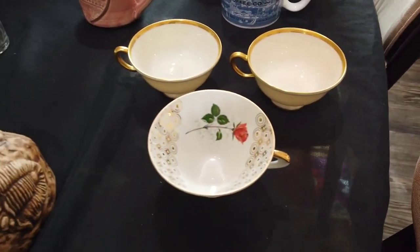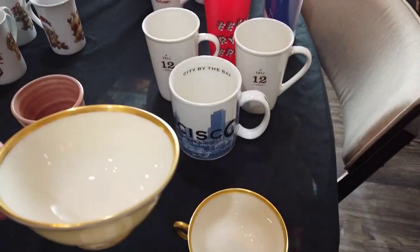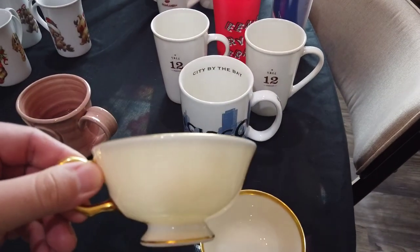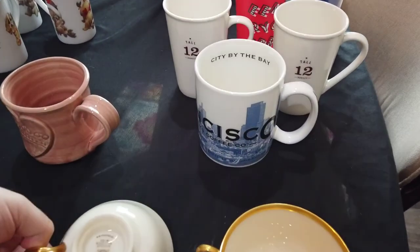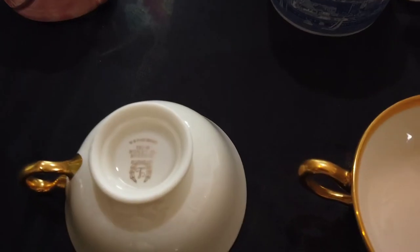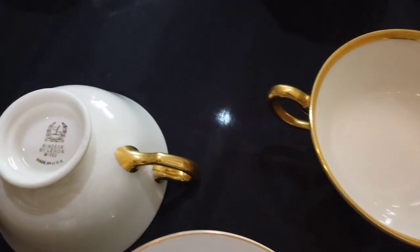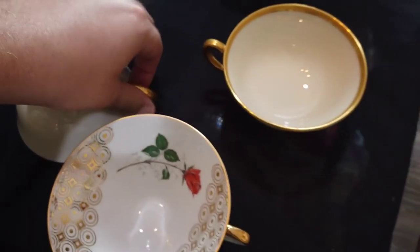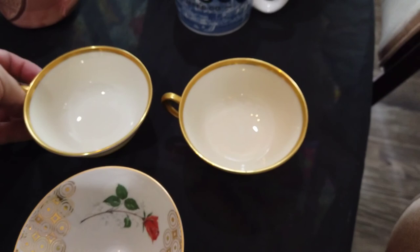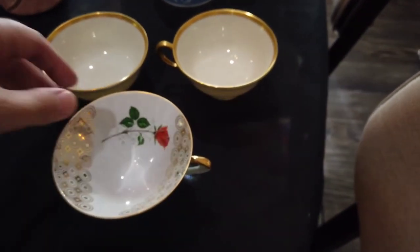Now, these teacups were really cheap, 95 cents for both. Look at that gold detailing on the rim. It is Lenox. Lenox is a great brand. Windsor by Lenox, M161. I noticed there's several Windsor brands. But yeah, that's part of their line.